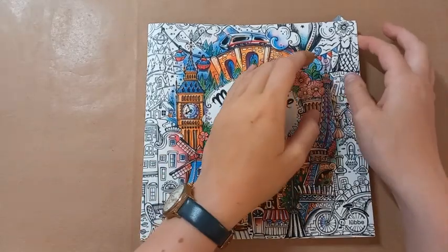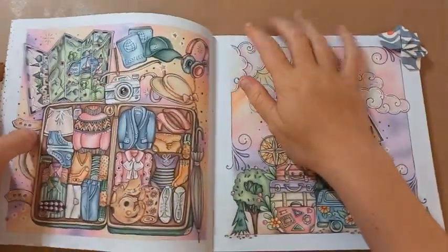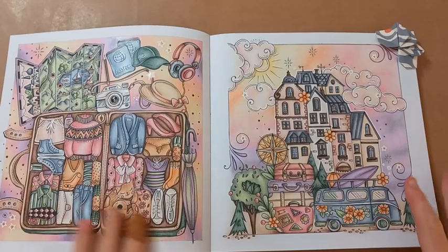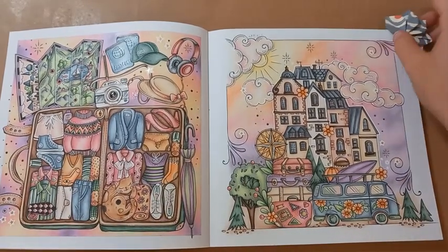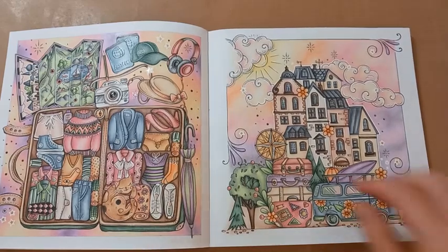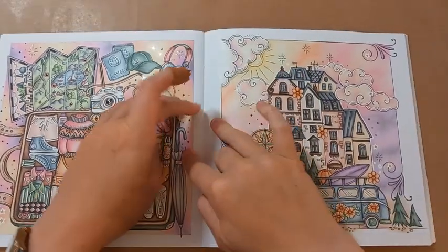But this was the double spread. So it is unusual that I do double spreads. I don't do them that often, but again, I had the time to be able to do one, so I thought it would be fun to do. So this one is right at the beginning of the book.